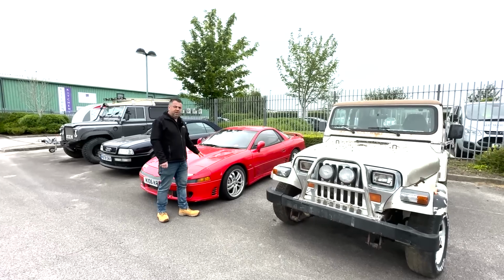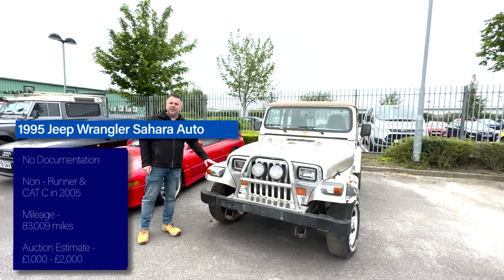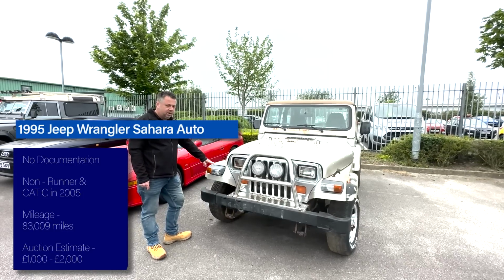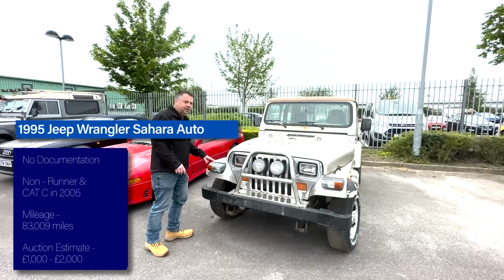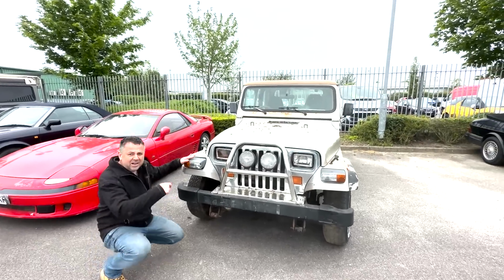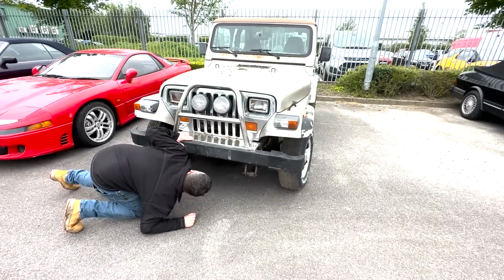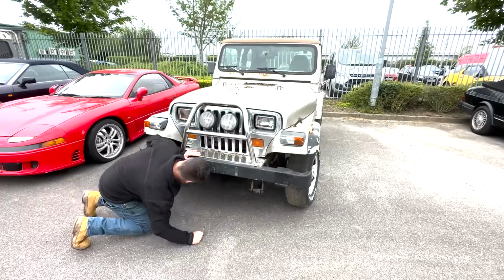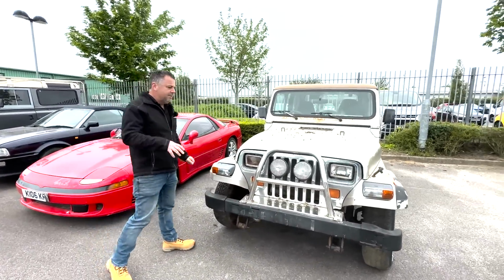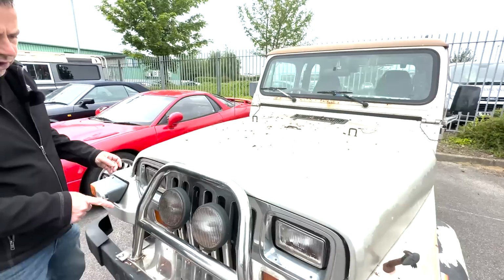So moving on from the Mitsubishi, don't forget that one. Jeep Wrangler, 1995. Looks to have been off the road since 2005. So nice barn find here. These have got a great following. Again, I haven't looked underneath, but I can have a little look because I've got to crawl under this one. And yeah, you're going to want to invest in some wire brushes and things, that's for sure. Come and have a look yourself though, make your own judgments. We'll have a look at the engine as well.